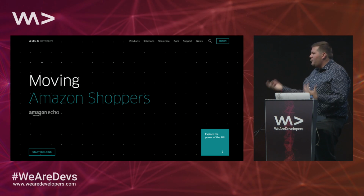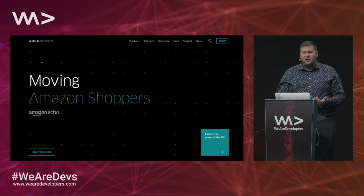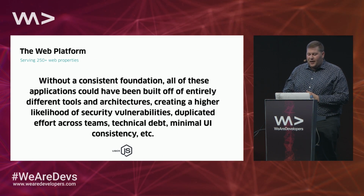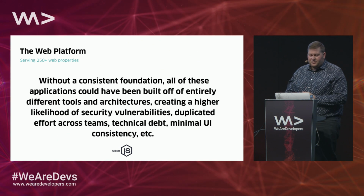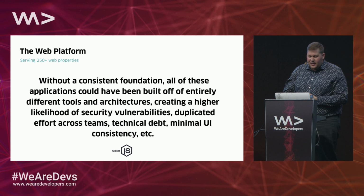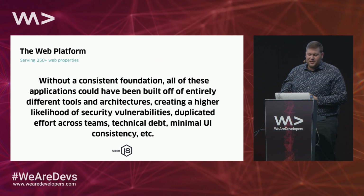And so the problem with all of these websites is you need a common foundation, because as the brand changes, as the stack evolves, you really need a standardized platform. So we have a web platform team that's focused on providing this foundation, and it serves over 250 web properties today.